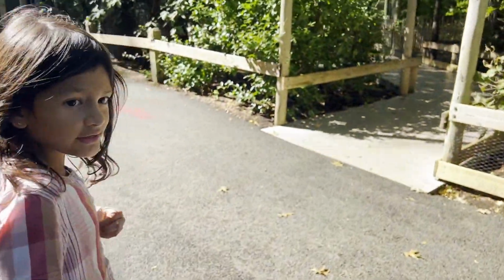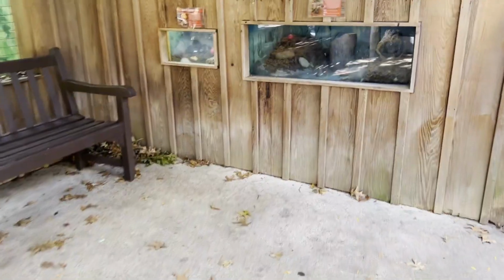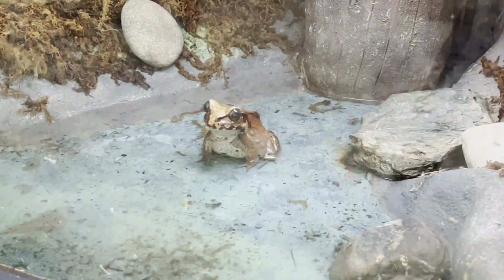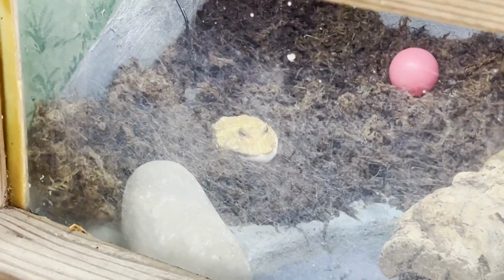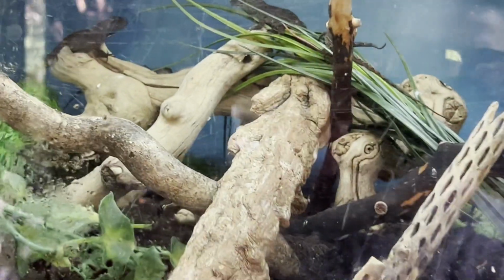They saw a white alligator? Yeah. Nice. Oh yeah, look at this big frog. It says water creature. No, this is a big frog. I see another frog over there. Look cute. Now look up there. There's a little snake up there, I think. I think there's a lizard in there. Okay, now.